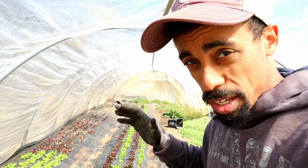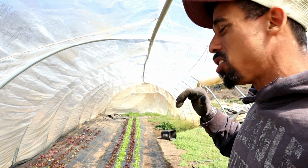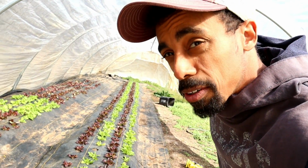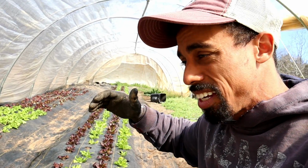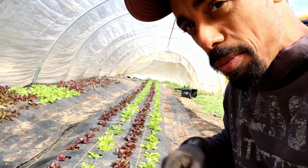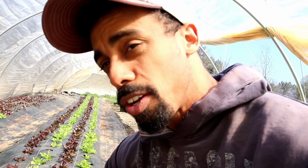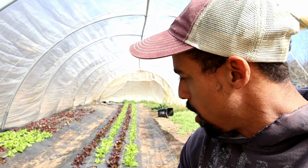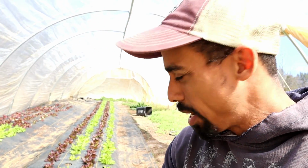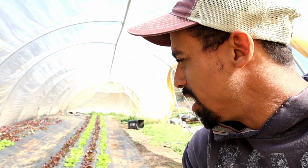The past couple days have been pretty cool, really chilly, and the wind has been ridiculous. But it is warming up. The forecast for this week shows it to be a lot warmer. So we're lifting up the sides of the caterpillar tunnel and letting some nice airflow in for our lettuce that we have in here. And I must say, I'm really liking how the lettuce is looking right now. It's a little dry. I don't have the irrigation set up for it, so I'm going to have to do some overhead watering by hand, and we'll get our irrigation set up maybe tomorrow. But definitely enjoying seeing this.